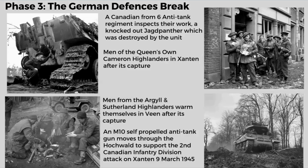The actions around Xanten were costly, with 400 casualties suffered by the 2nd Canadian Division, with the Royal Hamilton Light Infantry and the Essex Scottish suffering the worst, with 134 and 108 casualties respectively. If you actually add up the casualties, the Essex Scottish Regiment lost about half its strength in this battle.